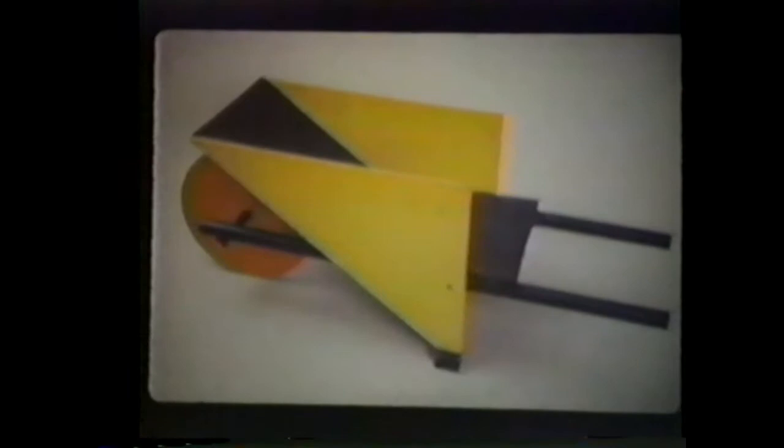Rietveld's wheelbarrow. It makes me happy every time I see this wheelbarrow. Those beautiful, bright colors. And that happiness that I feel when I see this wheelbarrow is an important spiritual aspect of what this style was about. The joyous simplicity and purity was important to them.